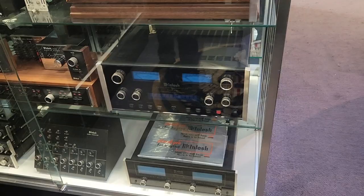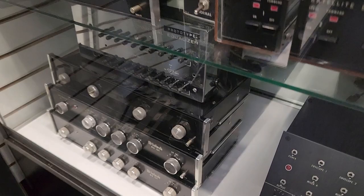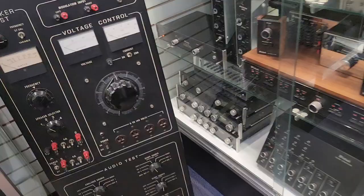I can just see this. Satellite system. And then their MQ-101 was a three-band EQ. You know, right? I sold one last year. Did you? Yes, the one I had for almost 20 years. So when Mac was small, smaller than what they are now, they could do special projects. If somebody said, I need a 5-band EQ, they'd make a 5-band EQ and get that for the customer.